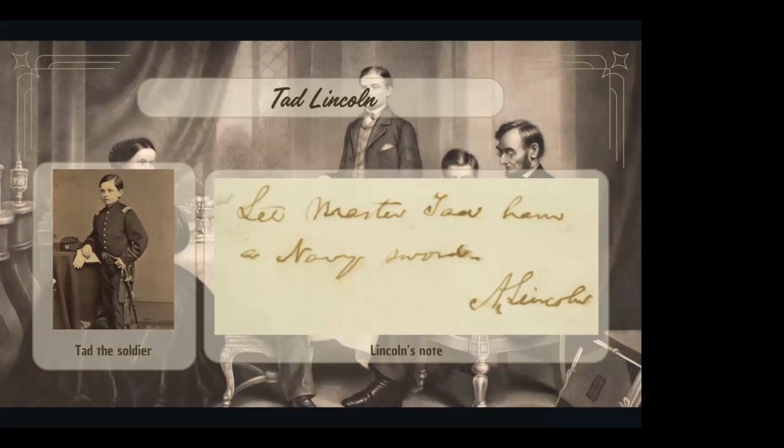Tad and his father were very close, and Abraham indulged his son. In this note to the Secretary of the Navy, Gideon Welles, he wrote, "Let Master Tad have a Navy sword." And so Tad received a real one.